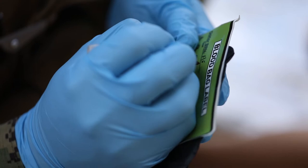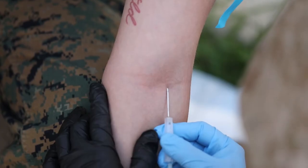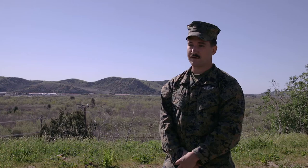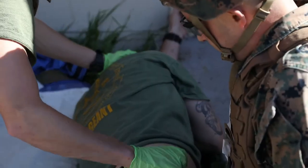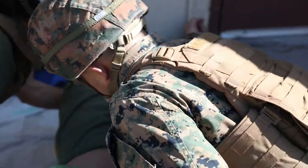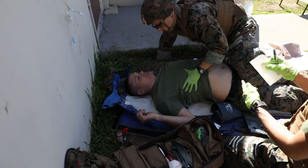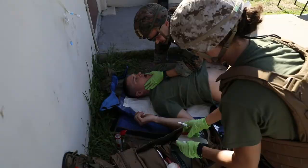So the practical application is the bulk of the training that we conduct. Students begin with 3 dry run scenarios where whole blood is not utilized, and then we finish with 2 live run scenarios where we use role players that will function both as the donor and as the patient so that we can practice utilizing live whole blood in an actual scenario.